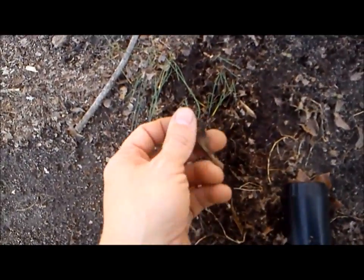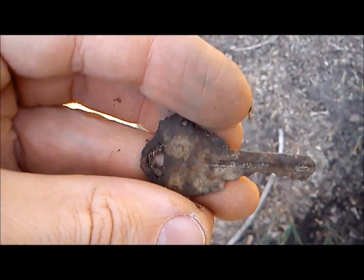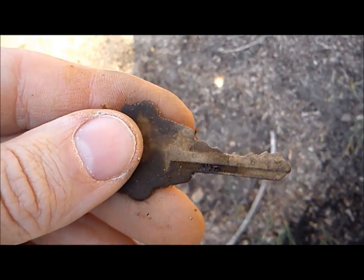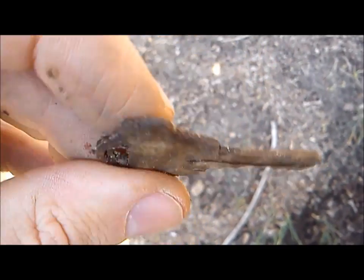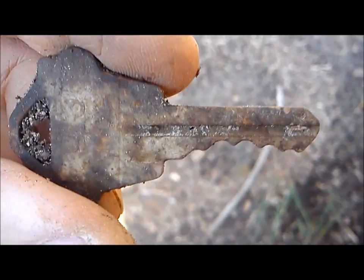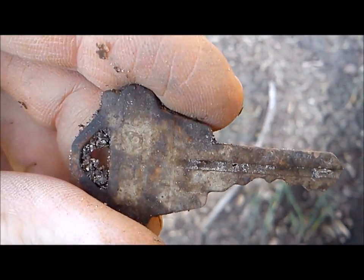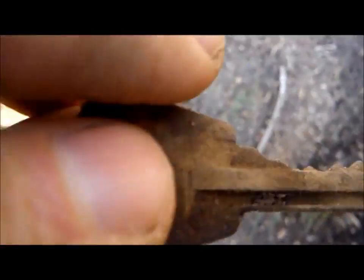Hey, found another one near the tree. Actually, this one was a surface find. A key. I know somebody that's gonna be happy to know that that was out here the whole time. I don't know who lost it. It clearly wasn't me. The reason I didn't lose it is because mine was on a leather chain or leather rope. Anyway, on to the next one.